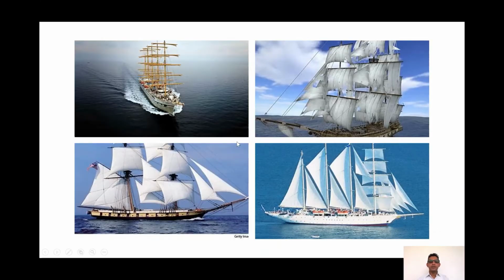So this is the ship from all times. This is the sail ship. This is an old kind of sail ship made of wood and these canvas sails. So this is the old-fashioned ship. But the other three here are modern kinds of sailing ships.